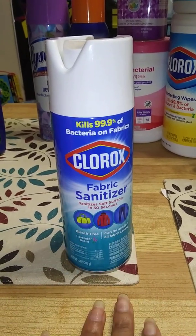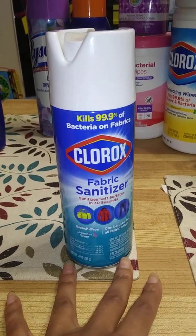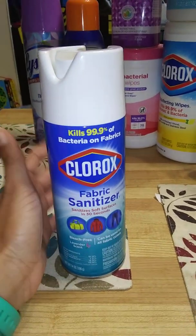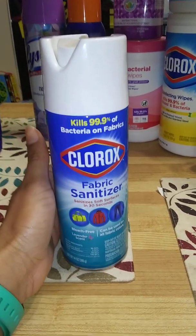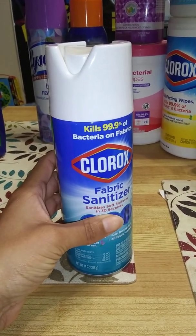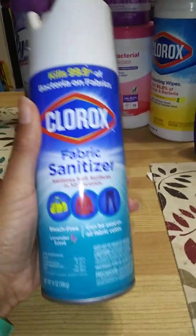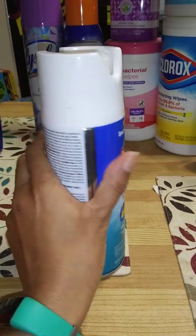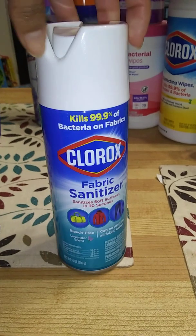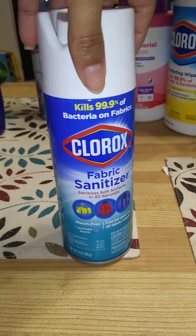You have to go through Walmart.com and Target.com in order to figure out if they are actually available and able to ship it to you. That's what we're going through now, because they're not in any stores at all. This right here is so amazing. It kills and sanitizes germs and bacteria on fabrics in 30 seconds, and it has a lavender scent. Again, this retails for around, I want to say, between $4 and $5. But again, it's just one of those items where if you can find it, you pretty much have won the lottery.